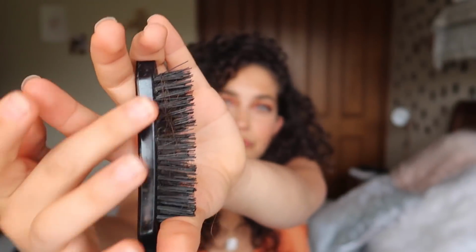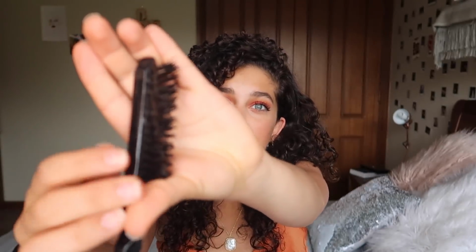This brush smooths the heck out of my hair. So if I want to have a really sleek, snatched bun, this brush is the way to go. What it has is these really hair-like bristles, and it's got a thin head as well.